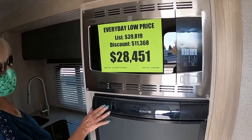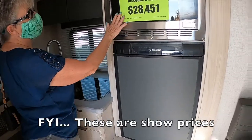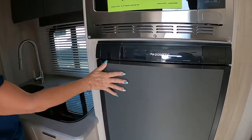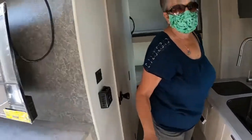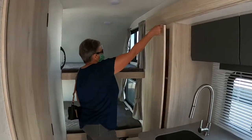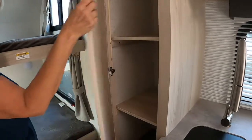Usually these go for a lot more when they're the heavy duty ones, but this one is for 28. Yeah, this is an excellent price for this. Again, you have a 2-burner stove, a small microwave, and a Dometic fridge. This is a weekend warrior vehicle, for off-road, let's go where no vehicles want to go type driving.